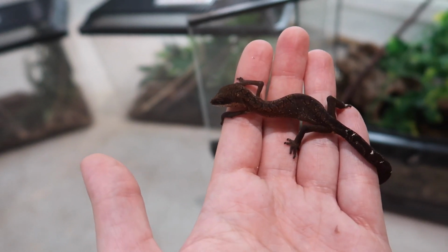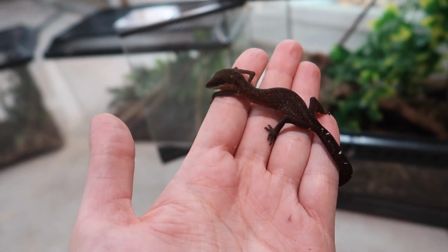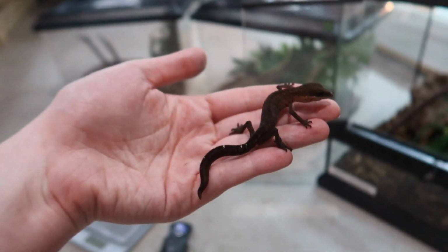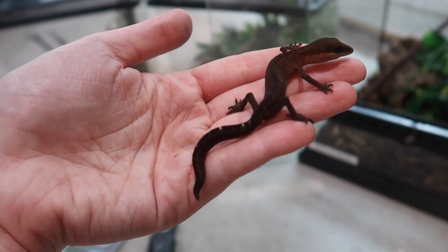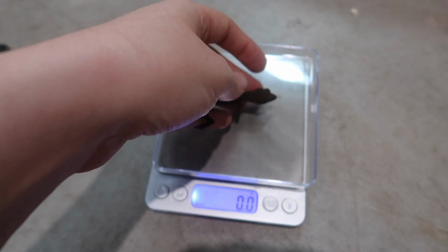Alright, so here is the first baby. As you guys can probably tell, they have grown quite a bit. You know, obviously this one here is still quite small, but compared to the size they were when I first got them, when they first hatched out, they have definitely put on quite a bit of size. Alright, so let's find out how much this little one weighs.